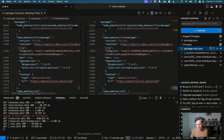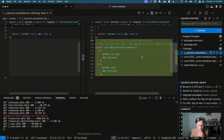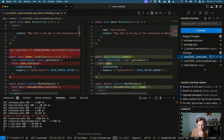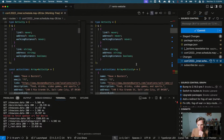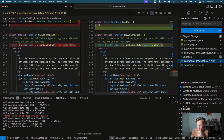Because we are adding routes TS, which is good. This is just package lock. This is adding that dumb type. We can remove it eventually, but it's okay. I'll fix it later on in time. It's not necessary to what we're doing right now. Remove. Yeah, this is removing deprecated things.